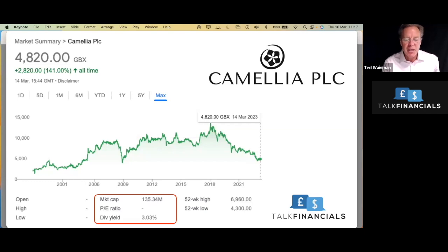If you remember, the balance sheet's got 437 million. So, theoretically, and I emphasize the word theoretically, you could buy this company for 135 million, sell off all the assets, pay off the liabilities, and you'd end up with 437 million, which would give you a profit of 302 million. So this is trading at below book value.